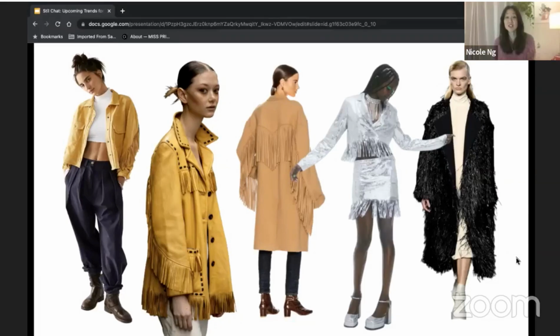Yeah. You could wear fringe and look like you're wearing a costume, but looking at all these looks, they don't look like that. They incorporate your everyday clothes with the fringe, which I think looks great. Yeah, I grew up in the country, and I remember going to the rodeos and seeing the rodeo queens, and we're definitely not in rodeo queen territory right now, which is great.